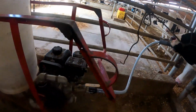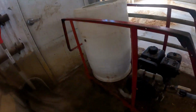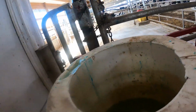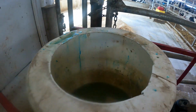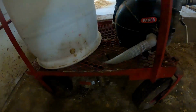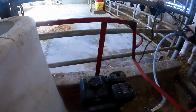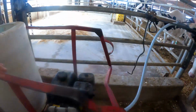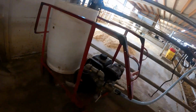This pump's got a regular engine, and this agitation valve is right here, so we can agitate at the same time. Down here we got a valve that's for cleaning. You can clean the pump out in the tank, which I'll probably do tomorrow. And this nice old feed cart can turn into a lot of different things. And this is what we made.